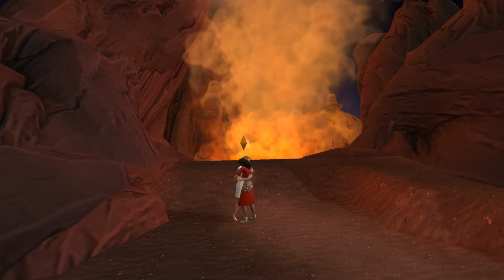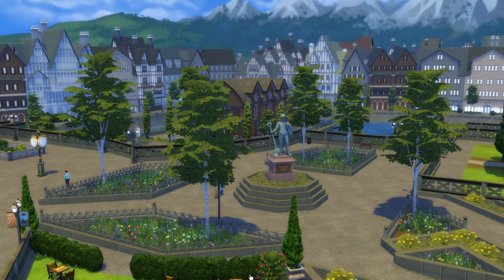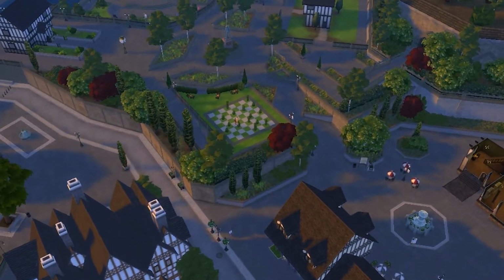Okay, we're changing worlds now and we're heading to Windenburg. This is an area that's unlocked with the Get Together expansion pack, so keep in mind that pack's required for the next few spots. For the first, head to the Old Plata area and look for the Grass Hedge chessboard.